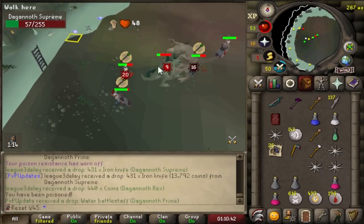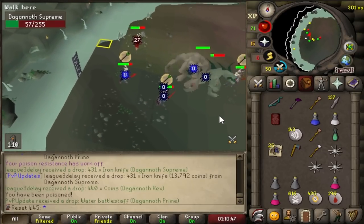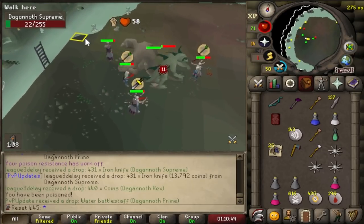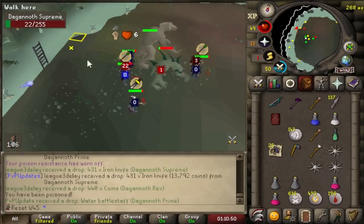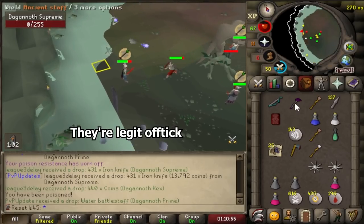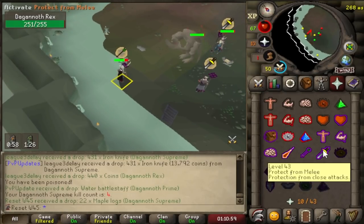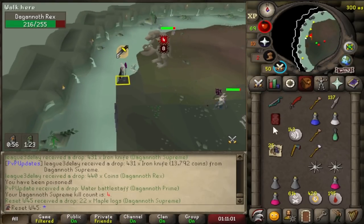Oh, yeah. Fuck. I just got hit a 20. This is not a good look. Just switch between them, bro. This is bad odds. They're legit off tick. Right. What, you're telling me to prayer flick? No. Okay, because I was not going to do that.